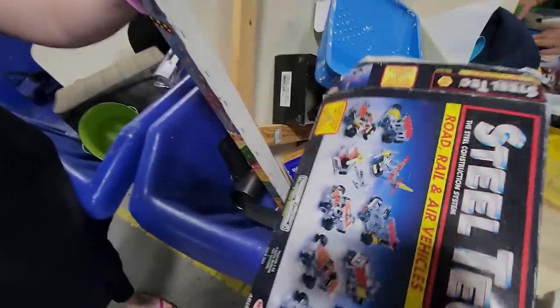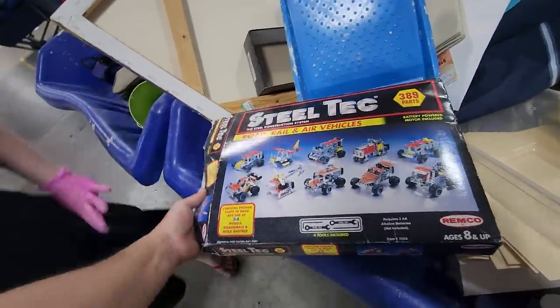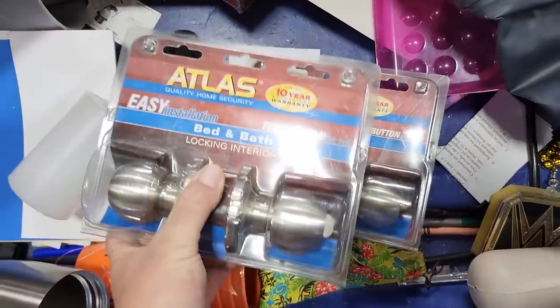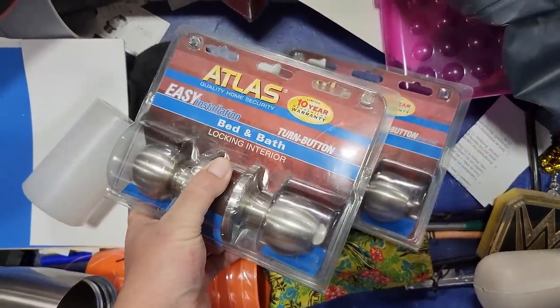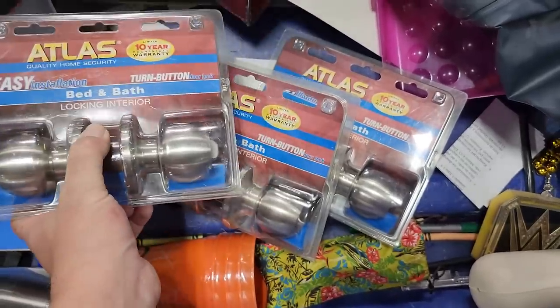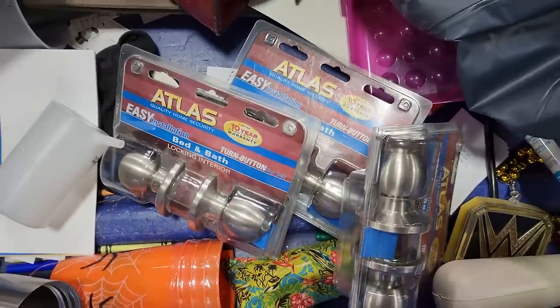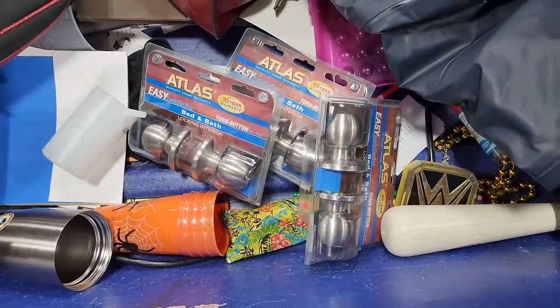Into director set. Pretty cool. Well, this is kind of cool. We're working on my dad's sixplex right now, fixing up the apartments. And on some of them, we needed new interior door handles. And here's three right here that I can use. So I'll get those for my dad.